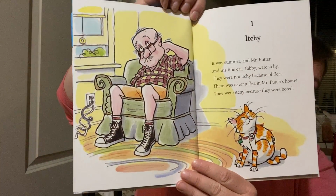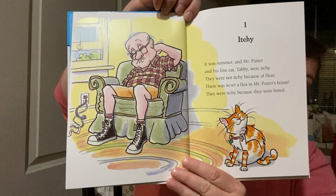Chapter 1, Itchy. It was summer, and Mr. Putter and his fine cat Tabby were itchy. They were not itchy because of fleas. There was never a flea in Mr. Putter's house. They were itchy because they were bored. The days had become hot and long. It seemed that all they did was lie around and dream of creamsicles.